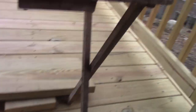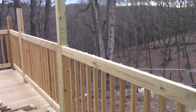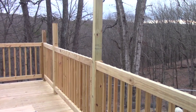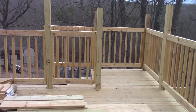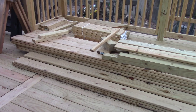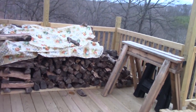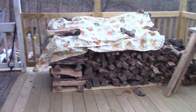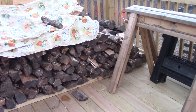All right, right here where we're sitting is the old porch. And this is the new section. I've got to put the banisters on. I got to cut the posts down. And these 5-quarter boards are what's going to go up on the original 8 by 20. Already got some firewood stacked, just a little bit for when it snows or rains or whatever.